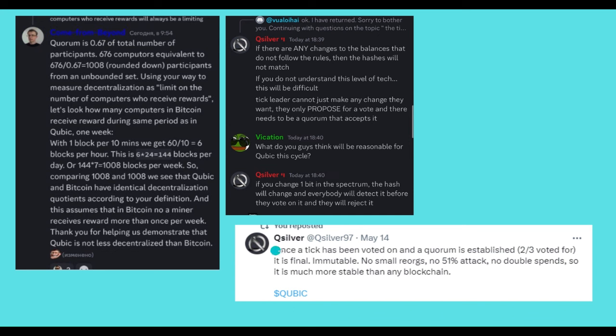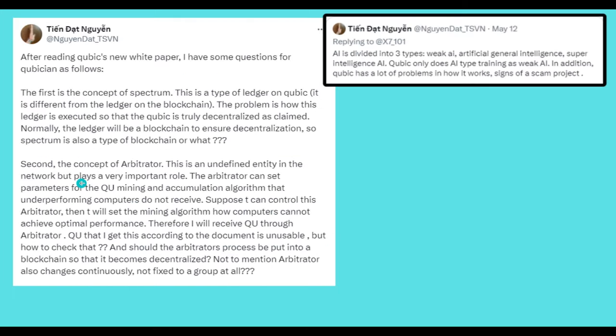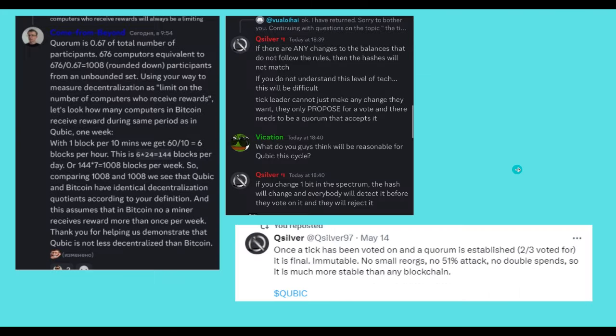And then he went down here to say, once tick has been voted on and a quorum is established, 2/3 voted for, it is final, immutable, no small reorgs, no 51% attack, no double spends, so it's much more stable than any blockchain. Again, I won't go into detail on this because I'm just going with faith on what they're saying. I don't understand this stuff in detail, but the point they're basically making is everything here about arbitrators taking over the blockchain just won't happen and couldn't happen.